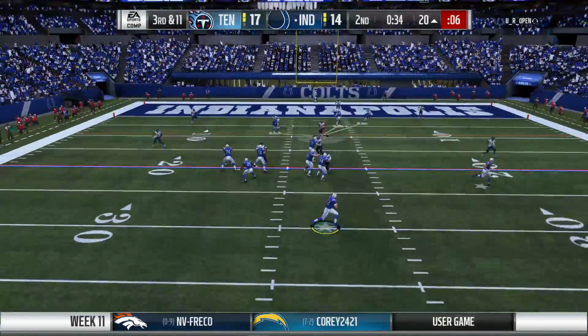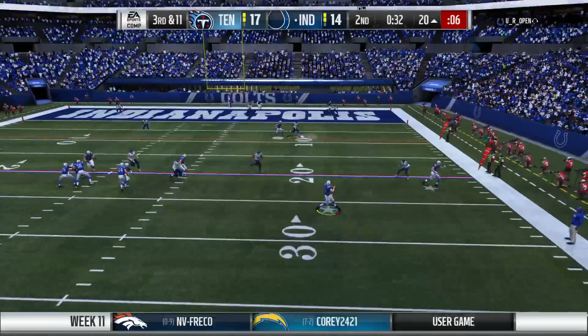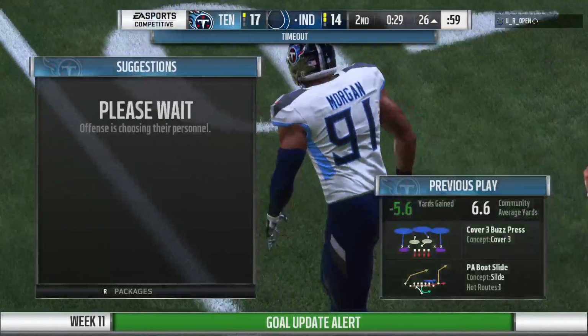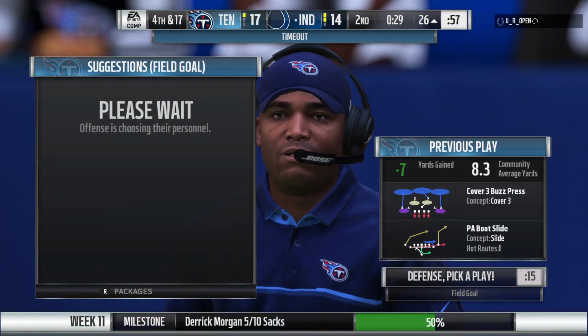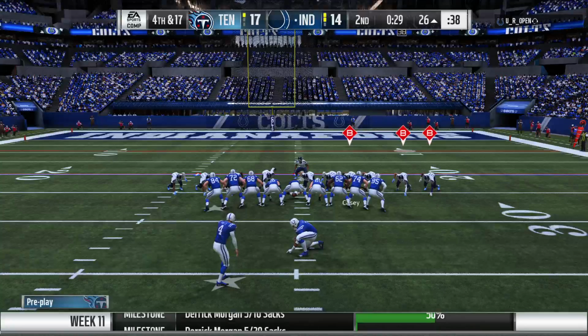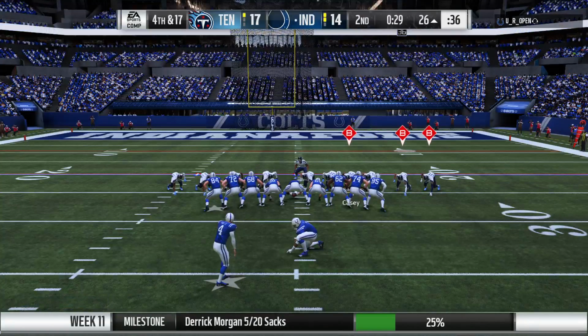Throwing on third down, Luck. Sliding out of the pocket. And he's going to have to eat this one as down he goes. Now another timeout here called by the Titans, as the clock will stop with just under 30 seconds to go in the first half.